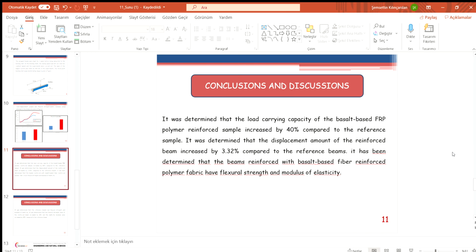It was determined that the load-carrying capacity of the basalt-based fiber-reinforced polymer reinforced sample increased by 40% compared to the reference sample. It was determined that the displacement amount of the reinforced beam increased by 3.32% compared to the reference beams. It has been determined that the beams reinforced with basalt-based fiber-reinforced polymer fabric have flexural strength and a modulus of elasticity.